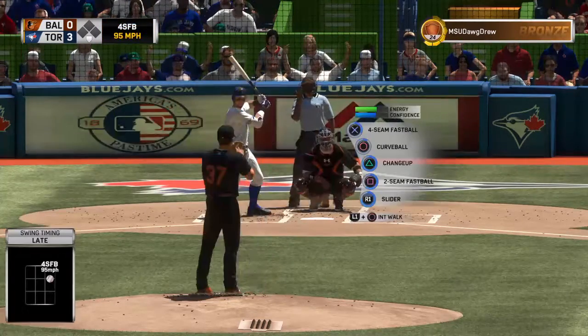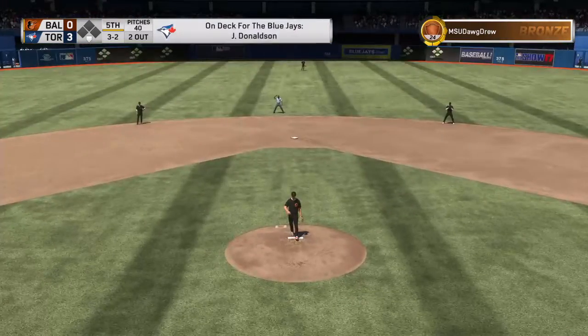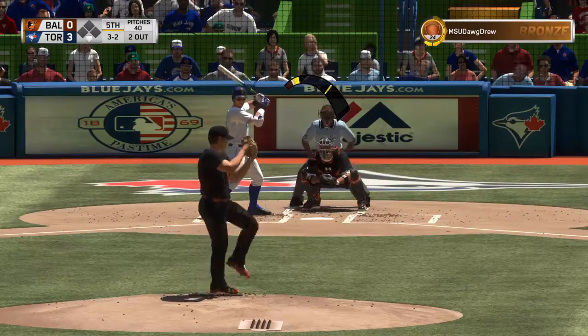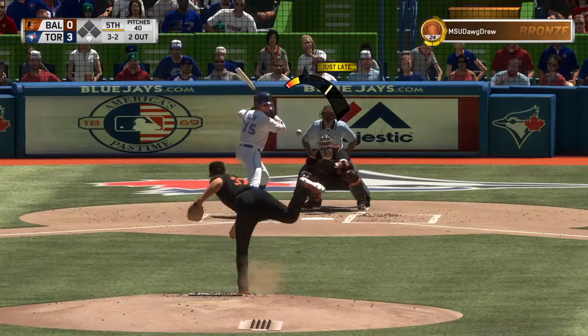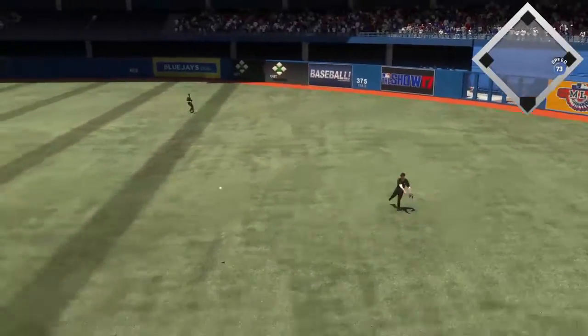There's the good fastball, and he can't catch up. 3-2. This is the strangest at-bat, Matt. We're sitting here with a 3-2 count, and there's not been one pitch in the strike zone yet. The hitter's being a little too aggressive. Take your walk if he's going to give it to you. And that'll get down for a 2-out single.